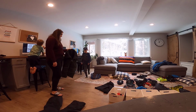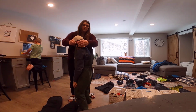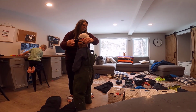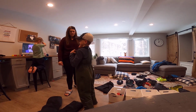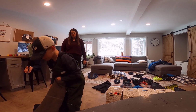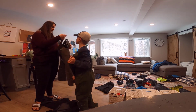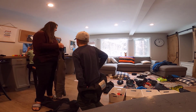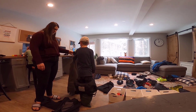All right, there we go. You said you wanted some that were just pants. Yeah, because I want to know. Too big? Yes. Yeah. These are size 6. Yeah. You're more of an 8. Try them. I think these are Everett size now.